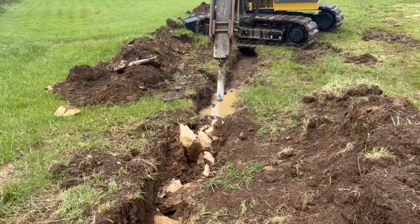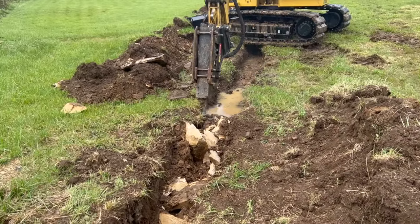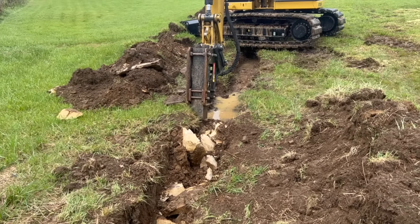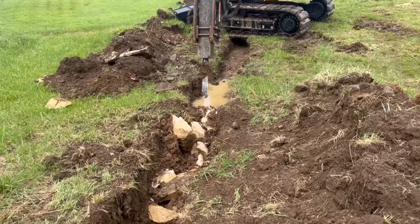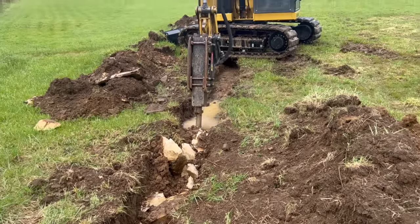So we had to get a big rock buster. What that is, it's a huge jackhammer at the end of an excavator, a big excavator. And then they had to come over here and hammer it all out. Obviously that adds more time and money. That's the big one here. So we had to rent one of those and get it out here. Luckily, they came out pretty quickly.